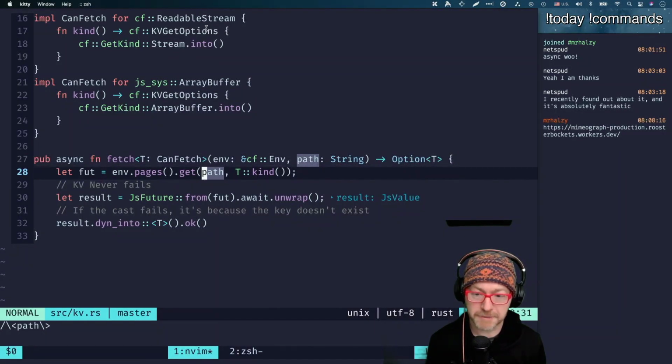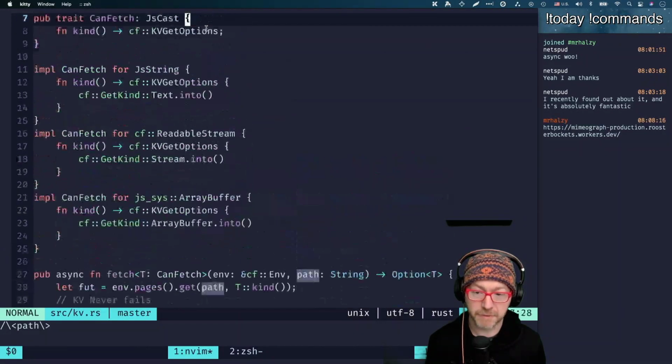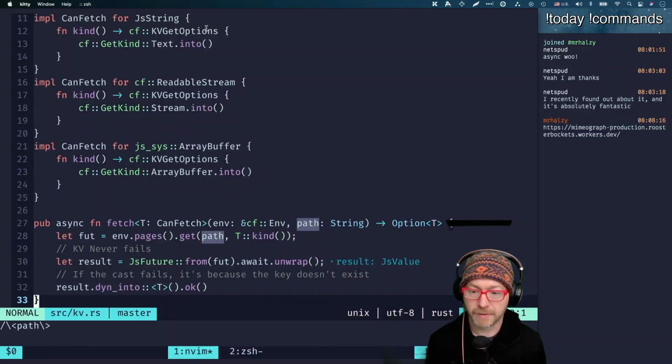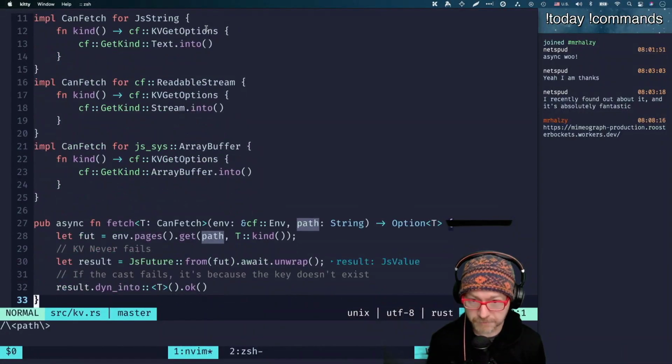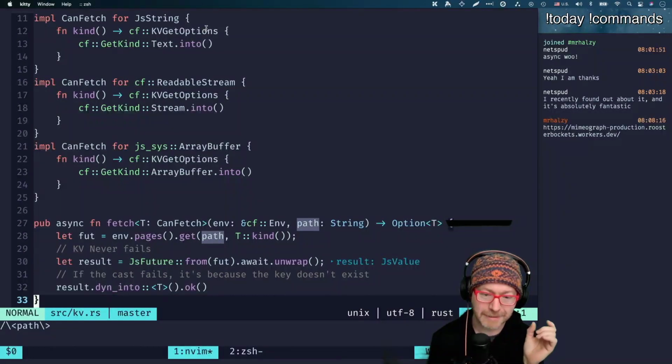That, and I want to namespace these. Because I want the KV fetch for these different types, of course, right? For the JS string, the readable stream, the array buffer. But I also want to have a namespace.